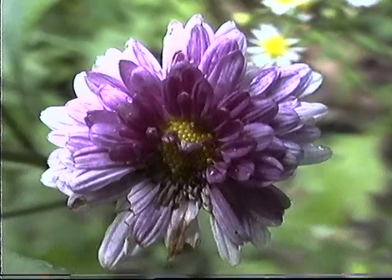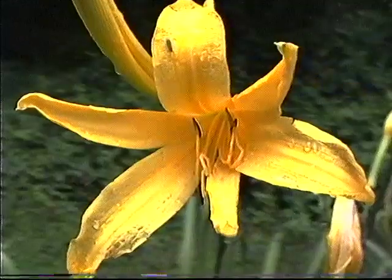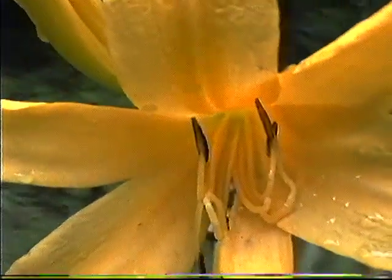There's a mum. Some kind of wild daisy. I don't know the name of this. Looks pretty good, though. Get to the inside here. Get it focused. There we go.